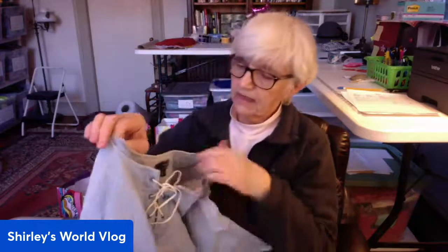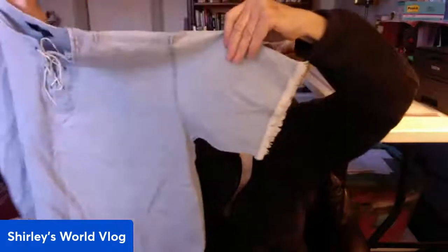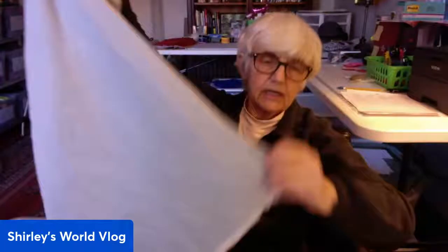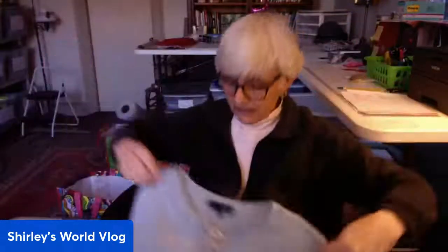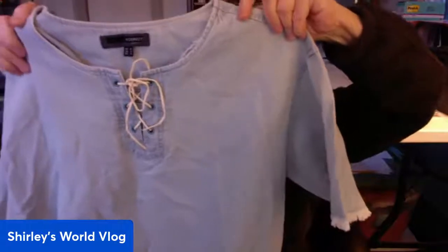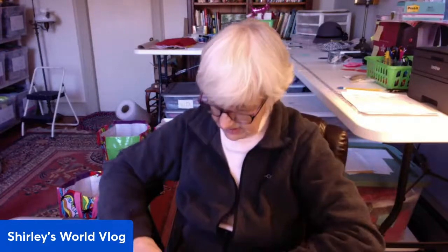This is by H Connect in a size small, in like a lightweight denim, raw edges, and I think a raw edge on the bottom. It's like a tunic, could be a small, could be a mini skirt. It's like a sheath. Not a sheath, a shift. It's straight. Just with this little lace-up front here. Probably a little tunic. Short sleeve. Is very soft and stretchy.